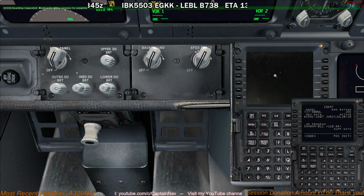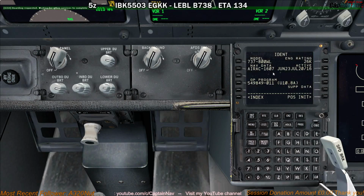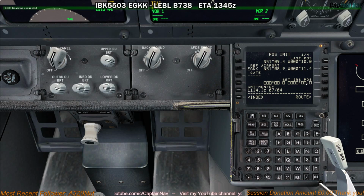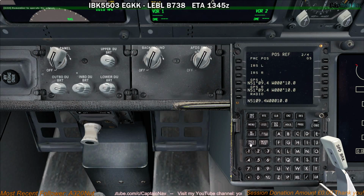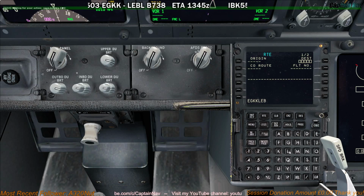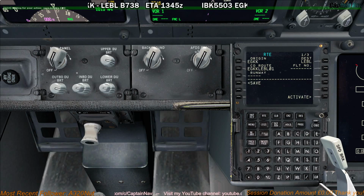Number 4. Okay, we'll wait a little bit, no problem. So all the details are correct here. We'll go from EGKK and set the GPS left position, and then the company route I have today is Echo Golf Kilo Lima Echo Bravo Lima 01. That's it. And it's the Nortrans, so IBK 5503.